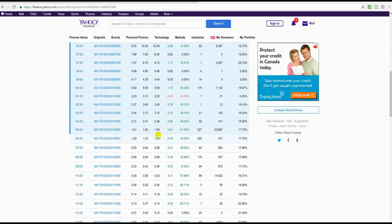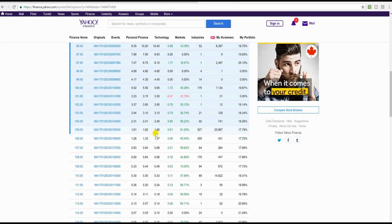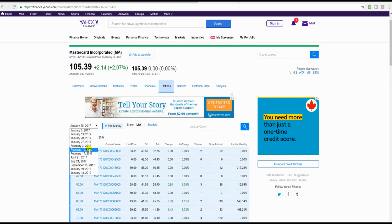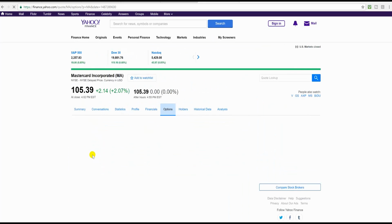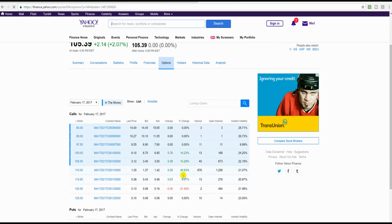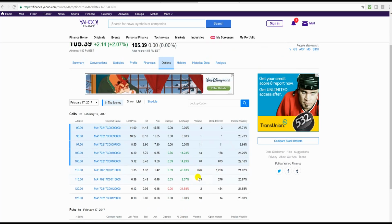And again, if one wants to have more time and get a good price where the options can work if Mastercard does make a strong move, then the options I would look for are the February ones. Look at the February 17. I actually show you something here. Some nice action happened today in the 110 calls. As you can see, there were 676 options bought. Some people decided to get into these 110 calls, right?